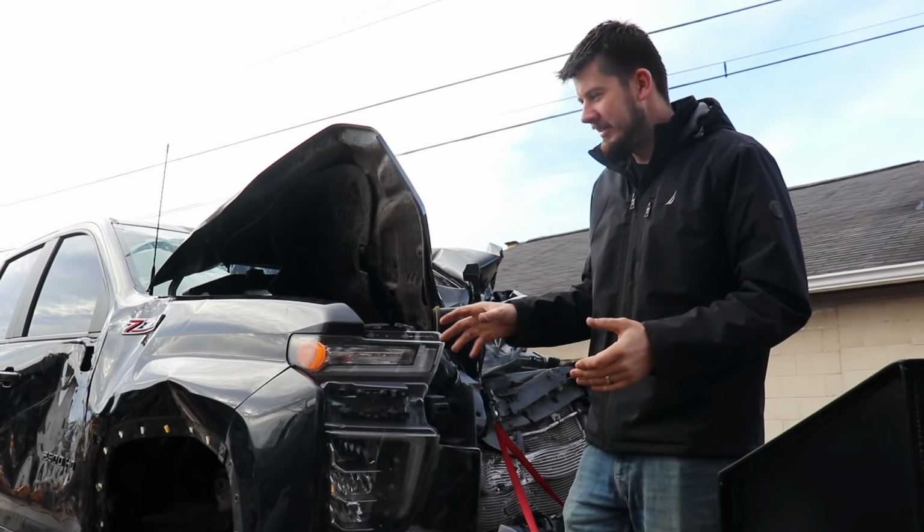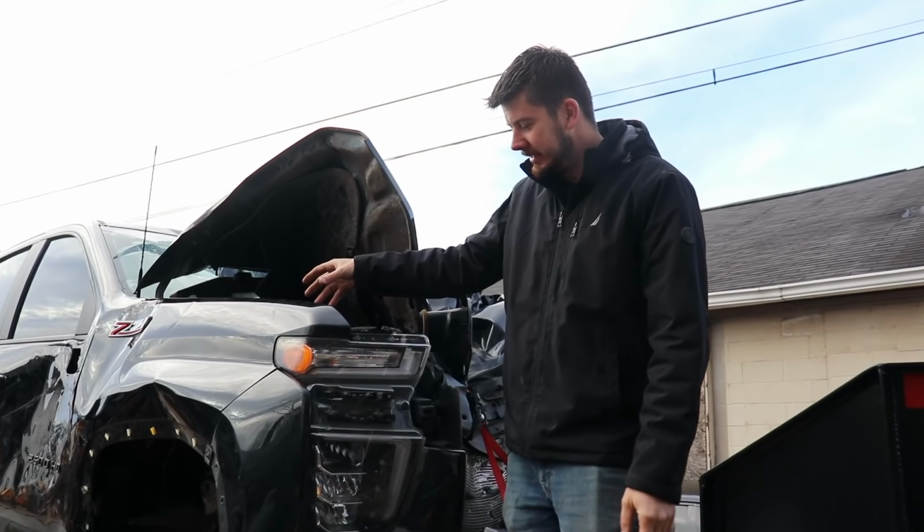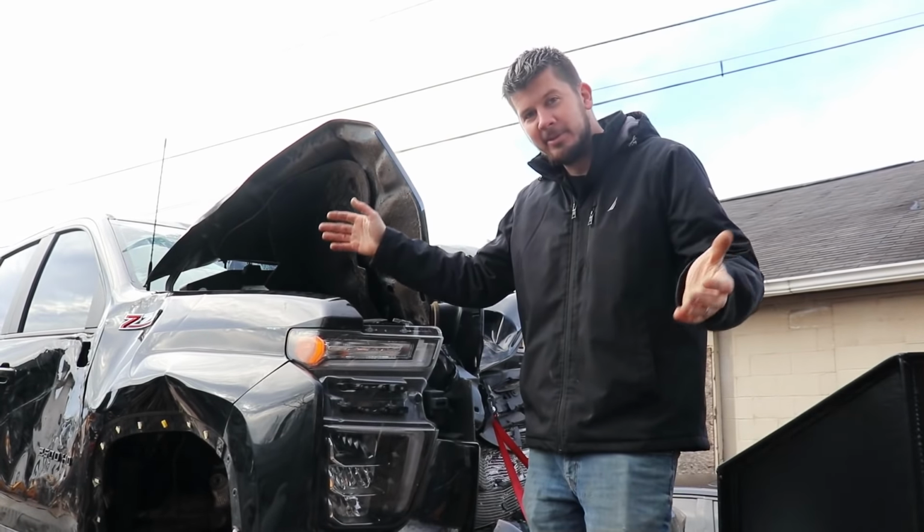Instead of a whole piece fender, they have it in 2 sections. They actually have a core support inside, which is going to be fun to learn how to do. Or who knows what we're going to do.